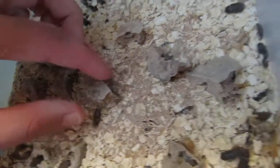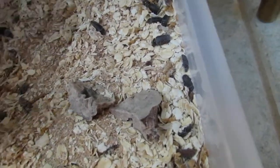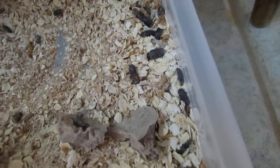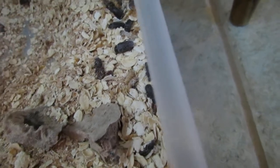So yeah, if you look around, see, I got a lot of babies in here. Let's see if I can find a small baby. Here, I'm trying to find some.